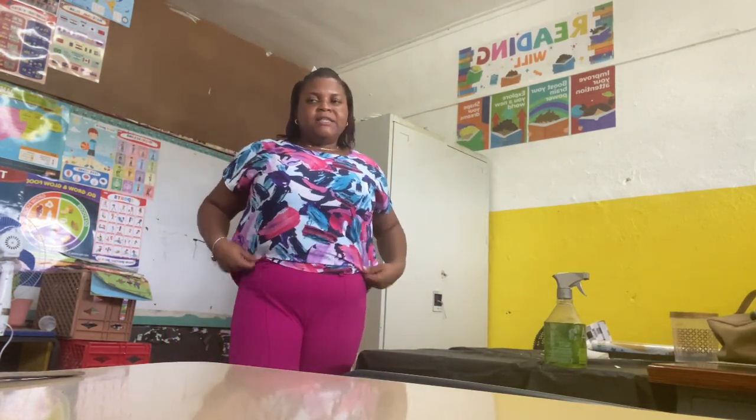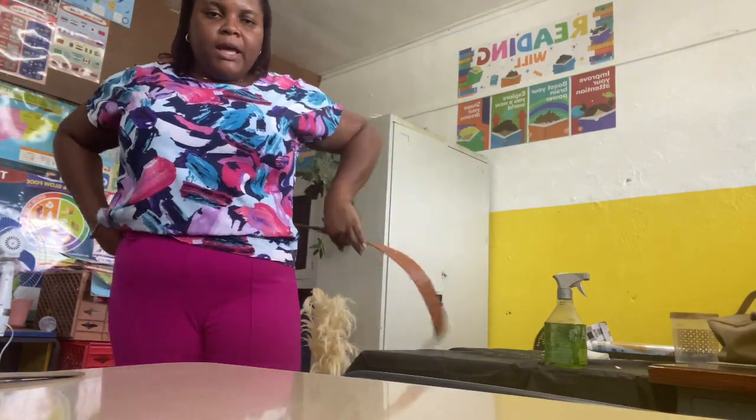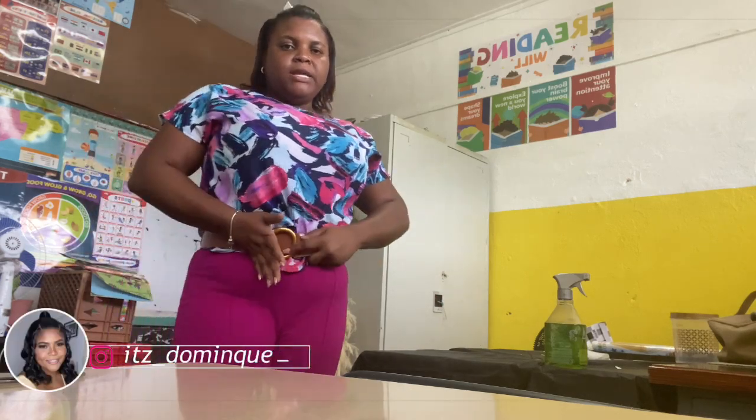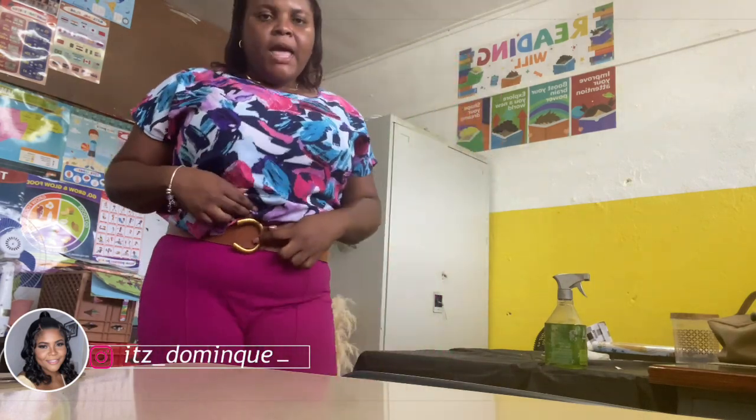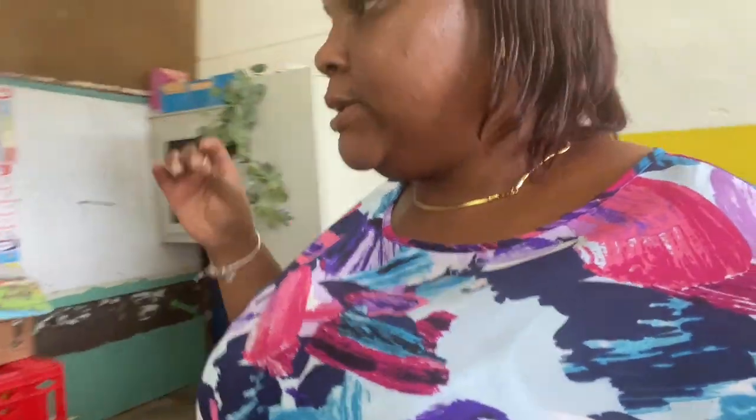Initially I had it in and I was going to put on this belt with it today. This belt was supposed to be the fit today, but I didn't wear the belt because when I got to school I was late. I was kind of unprepared in a way. But yeah, I put up more charts today.